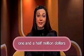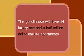We could form a single concept from $1.5 million. The guest house will have 14 luxury $1.5 million ensuite apartments. Then the physical description would be a single concept. We would join $1.5 million with hyphens. It's important to remember that compound adjectives, like all adjectives, cannot have a plural form. This is important when describing complex data, like in Task 1 of the IELTS writing test.